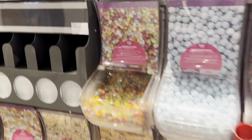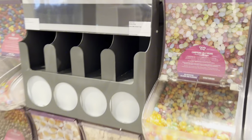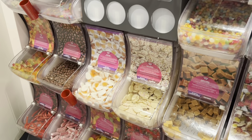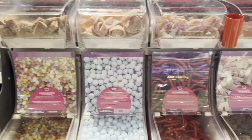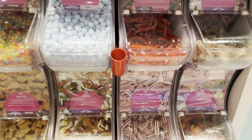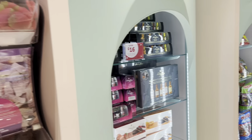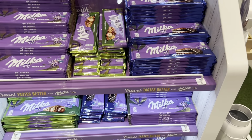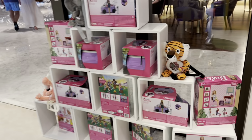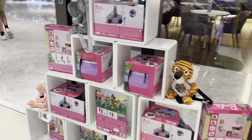So I think Oliver checked last night, it's £5.50 for a tub of pick and mix, but I think that's quite a reasonable price for a cruise ship, especially when you go in to the cinema. You would pay about the same or even more at a cinema back home, and the cinema's obviously free here. And then you have more Milka. They do have some toys as well, but mainly just Barbie things and little backpacks with sweets inside.